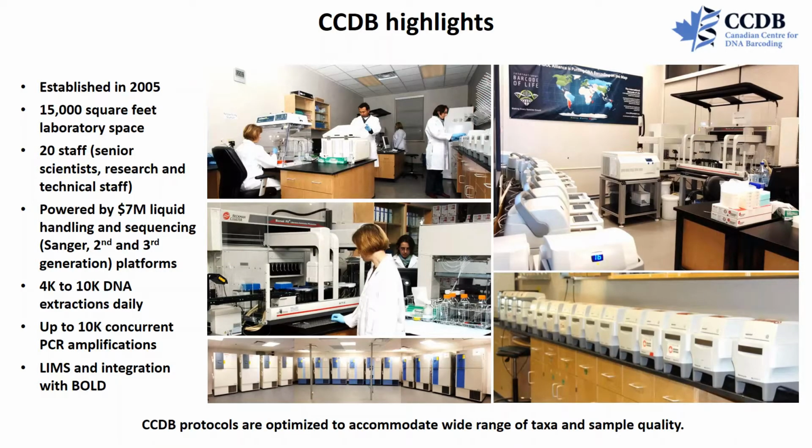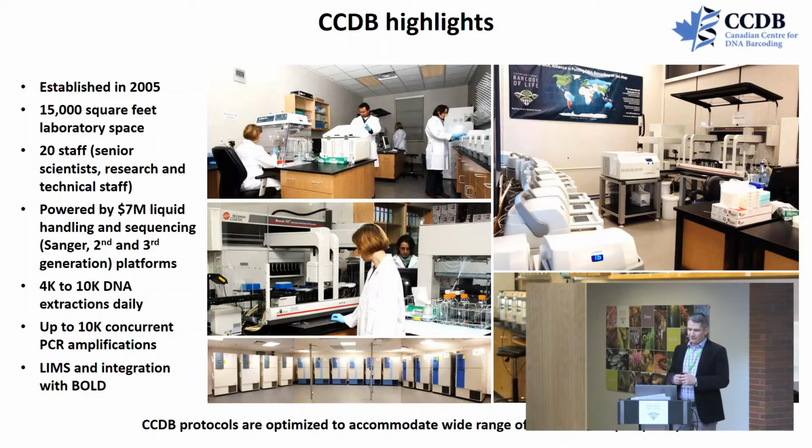I play a very little role here. I oversee the sequencing facility, and it's a team of about 20 people, and we actually have quite immense capacity to process samples in parallel, with 10,000 samples going through DNA extraction every day. We can run up to 10,000 concurrently through the amplification stage. So it gives us some really powerful capacity to support large-scale projects.